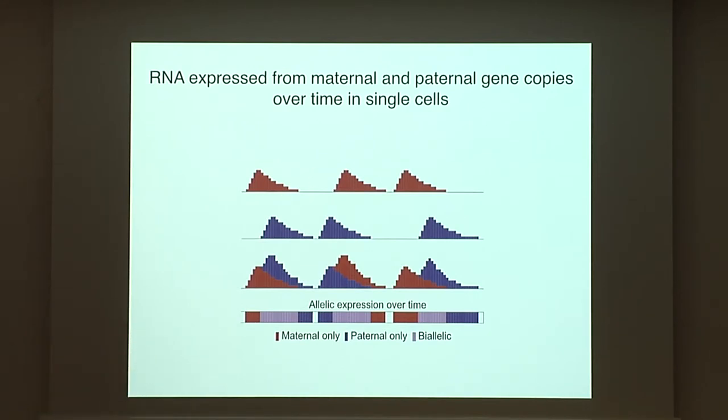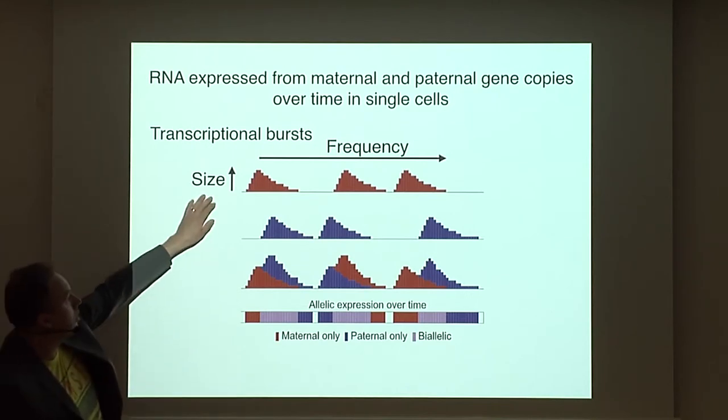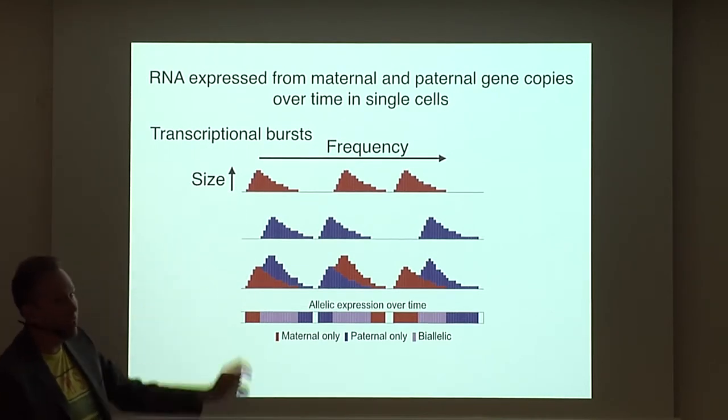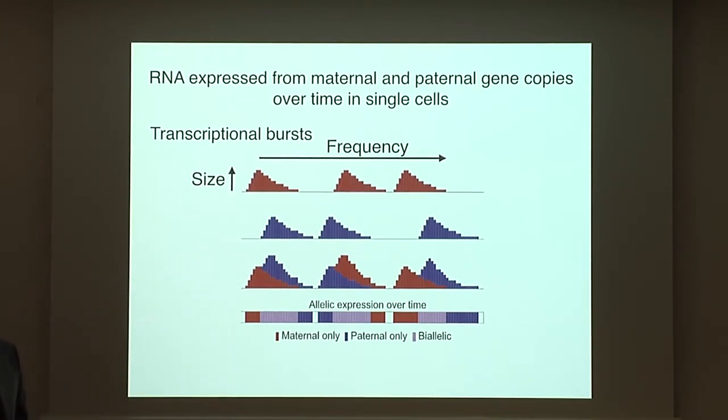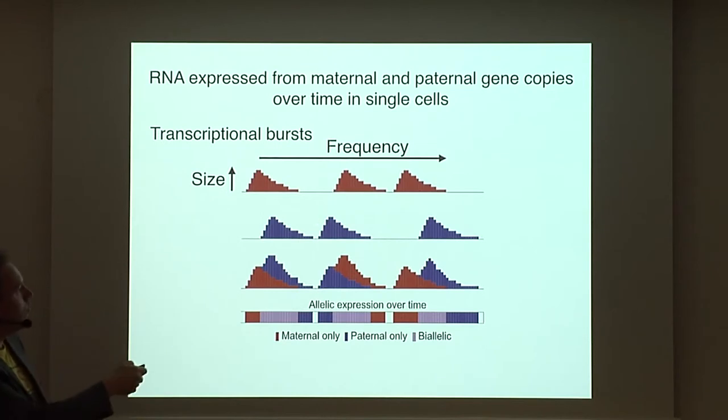And these ideas are based on the idea of transcriptional bursts, that there will be a few episodic events of transcription occurring of a certain size, which is called the burst size. How many RNA molecules are generated when we turn on a gene? And the frequency will be, how often do we turn on the gene? How many such bursts happen over a certain time interval?